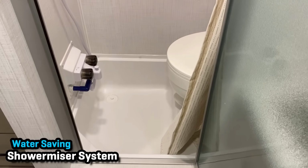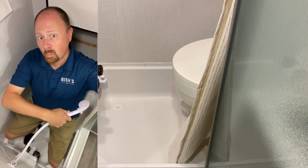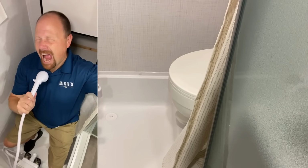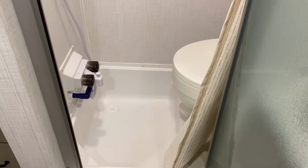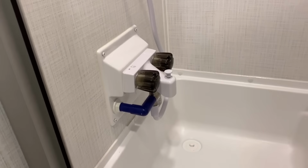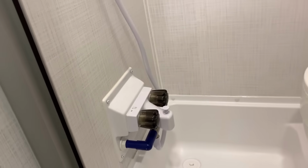Now, again, it is a wet bath. And to give you the toilet selfie demo right here, you can see that it's tight. It's not big, but again, it just is what it is. There are a lot of people that will get a camper like this and just use the park facilities and use this like a closet. But you do still have that shower miser right there.